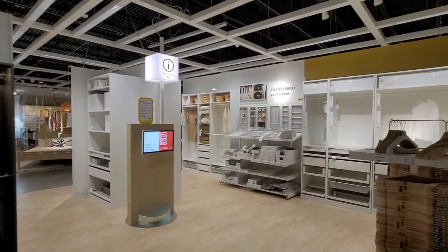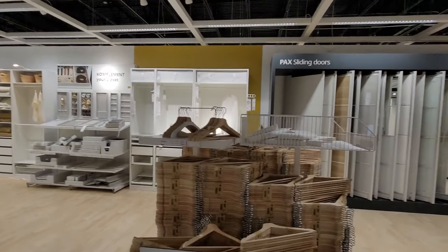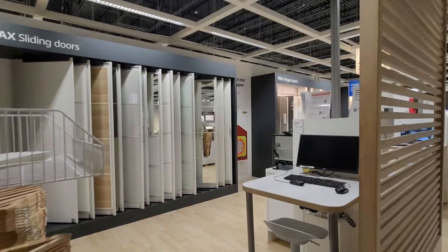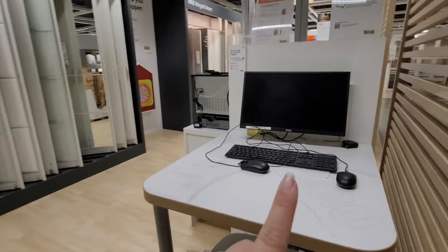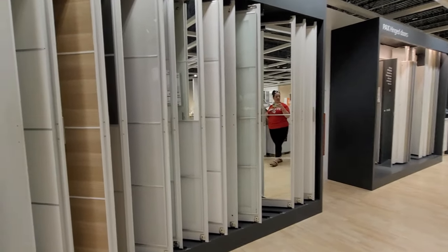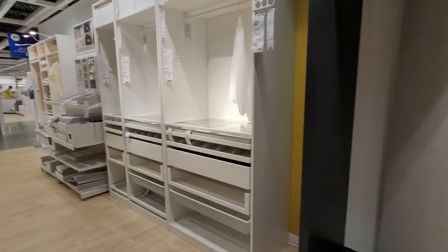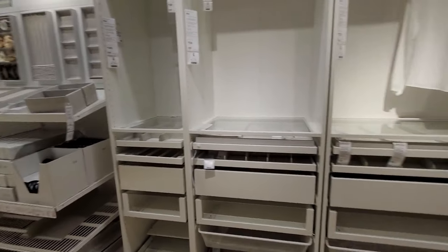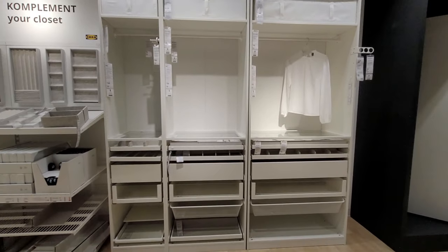So here is your closet setup. You can also see that they have closet doors. They have hinge doors, sliding doors. Again, you can set up your own situation, whatever you're looking for, but they will also come help you plan out your closets.